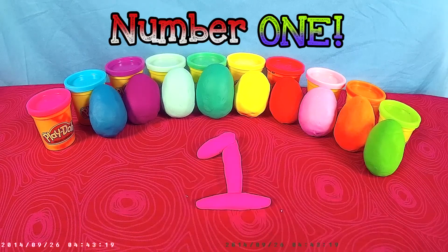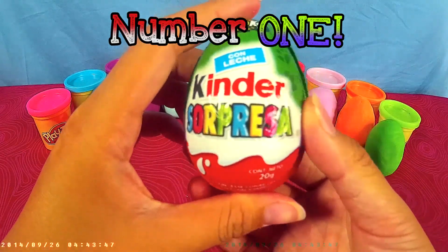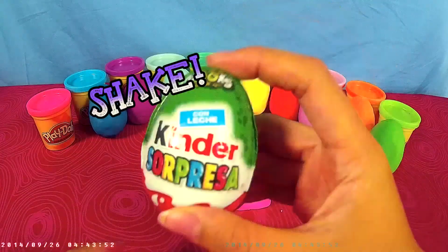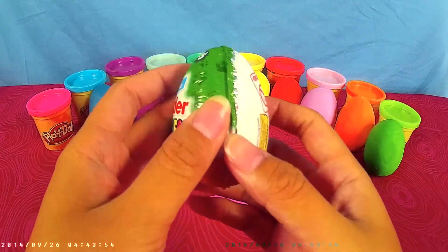It's number one! Number one for our first surprise egg. Let's see what's inside.